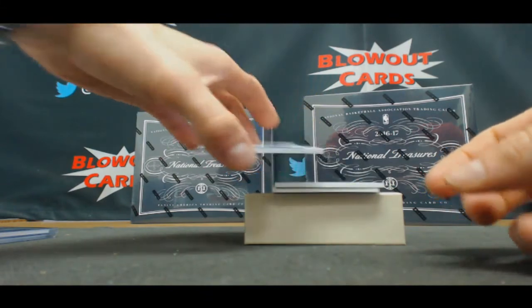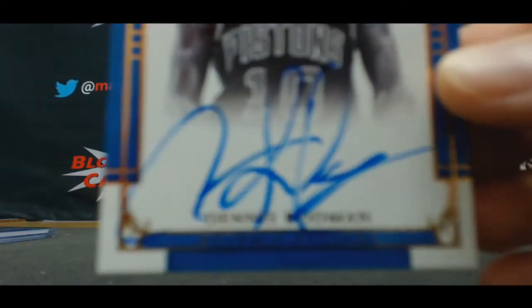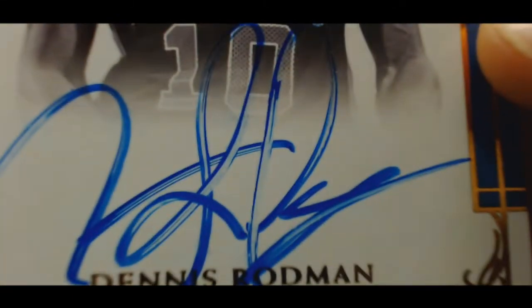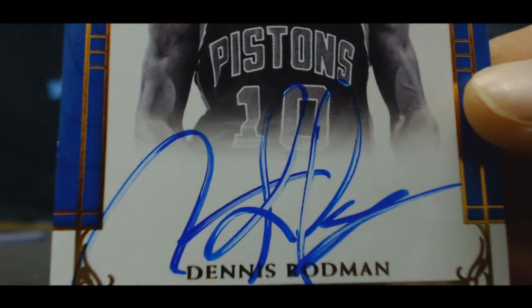Pistons, 20 of 25. Autograph of Dennis Rodman with an autograph grade that's probably going to be somewhere around a 4. Streaky, streaky. Come on, Worm.